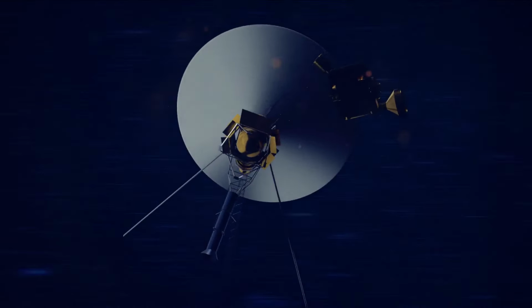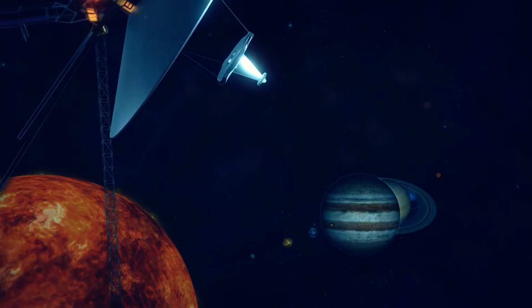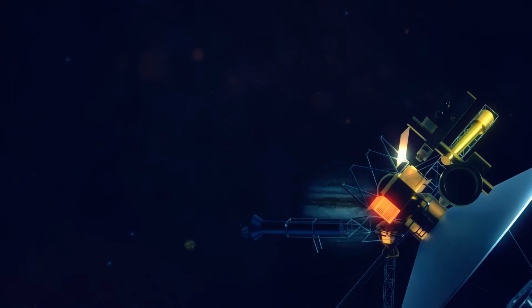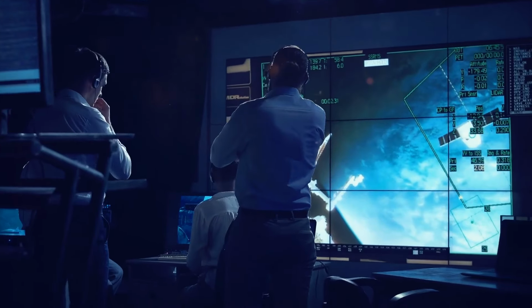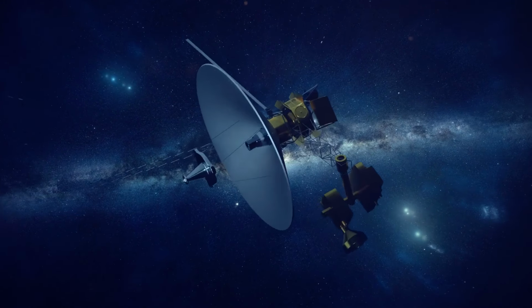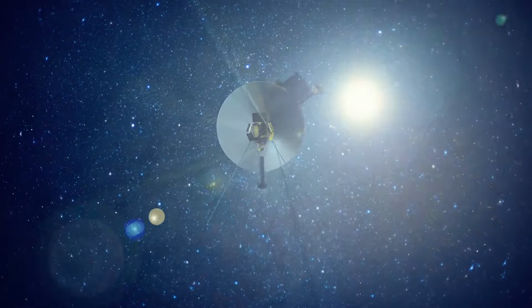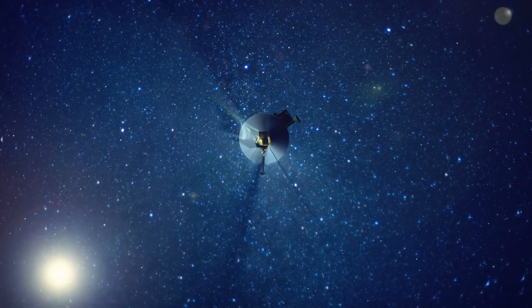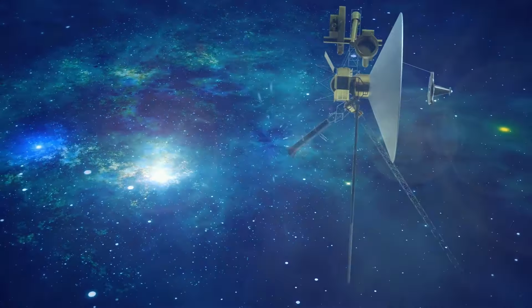Voyager 1 is an American space probe. Scientists from NASA sent it into space on September 5, 1977. Voyager's goal was to explore the outer planets of our solar system, namely Jupiter and Saturn. Initially, scientists assumed that the mission would take about 5 years. The joke's on them. The probe exceeded all expectations. Not only did it fulfill its mission, but it's still working for much longer than expected. Voyager 1 has been wandering around space for more than 45 years.